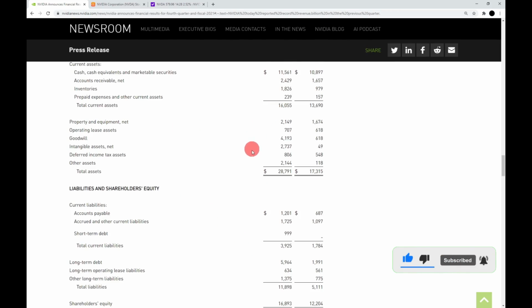Now just comparing as well, the current assets versus the total liabilities, that is 16 billion to 12 billion. So there's a check mark there. Good news on NVIDIA being able to pay off all of their total liabilities with their current assets. But if we look at the prior year, you can see this was 5 billion, so their long-term debt has increased by quite an amount. It would be worth checking out why that has happened, but they can still pay off all of their debt.